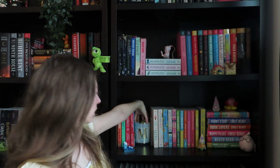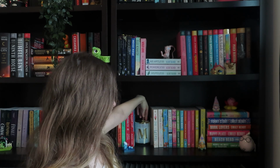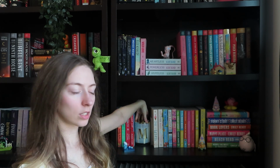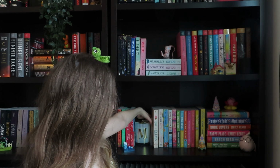So then I have a little candle here with an M on it that one of my friends got me for Christmas one year, and it smells good, it's beautiful, it sits right here. And then I have a little stack of bookmarks.